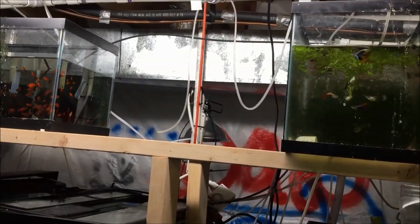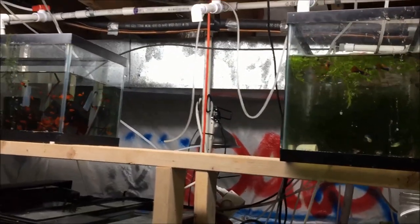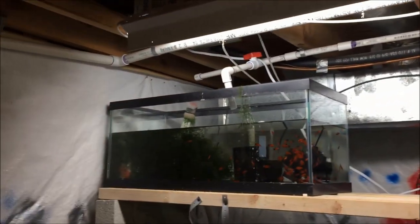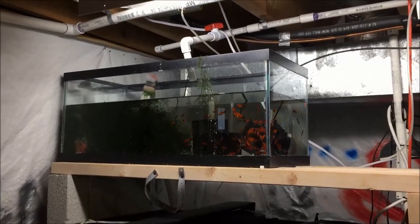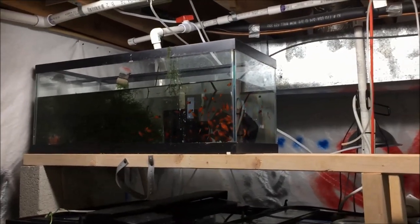Oh, I see an airline hanging. We're gonna add two more tens up there for guppy grow out or guppy tanks, I think that's what we're gonna do. Now, that tank I noticed when I was finishing up removing the acrylic tank from up top is low on water, and I don't know why. So I'm gonna have to investigate.